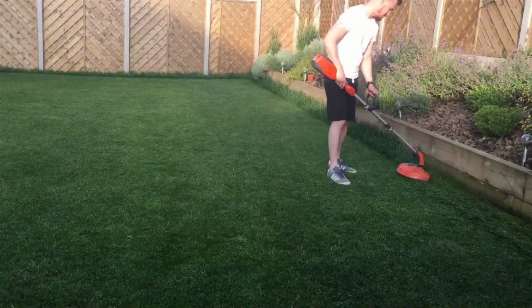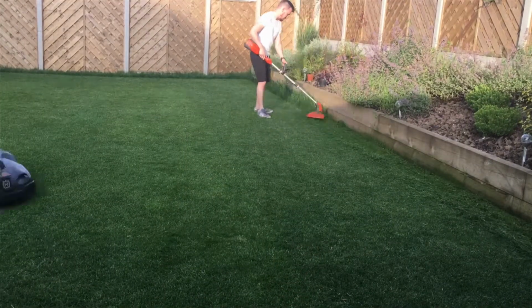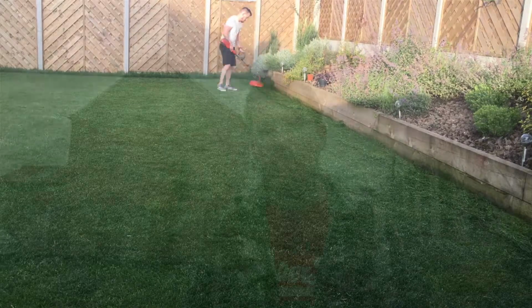One of the main problems that we've seen though, as it has been growing, is that, as you'll see around this edge, it doesn't take long for it to grow. So this is about a week's worth of growth, a week and a half's worth of growth. So we have to be very regular in using the strimmer that Husqvarna were kindly to provide to us, and we have to go around and keep on top of that.